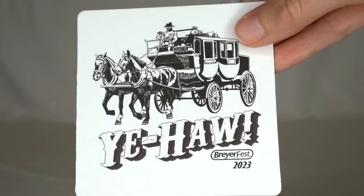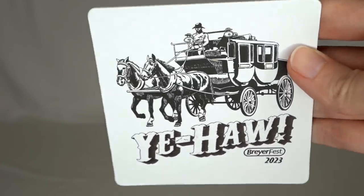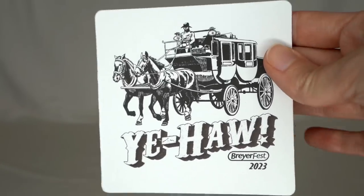And it's very cool. I'm not actually going to use it as a coaster, by the way, because it's probably going to get damaged that way. Instead, I'm going to hang it up with my other BreyerFest memorabilia stuff.